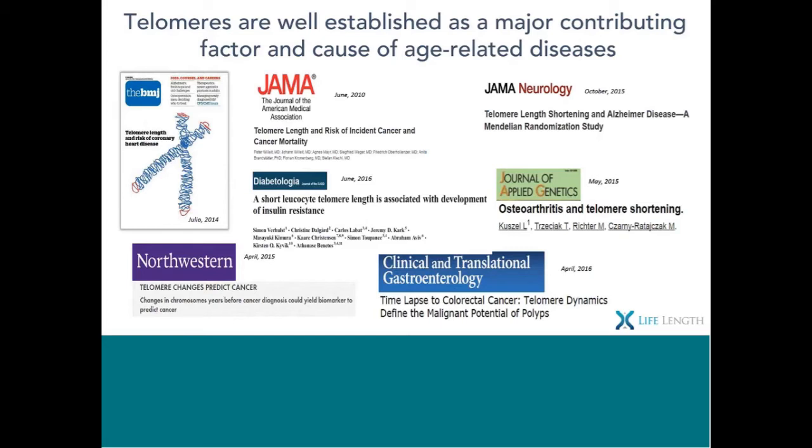Now, we know a lot about telomeres. Telomeres are a field that have been researched going back to the 1930s. There have been 4 Nobel Prizes in this field since that time. There are something like 25,000 peer-reviewed clinical articles showing that telomeres are not only a major contributing factor to the aging process itself, but actually they are a contributing factor in causing most age-related diseases. And you can see here just a few of the thousands of articles that exist on telomeres as an independent biomarker for coronary heart disease, or telomere length and its correlation to causing cancer and cancer mortality, and short telomeres being involved in the development of diabetes type 2, and many others.